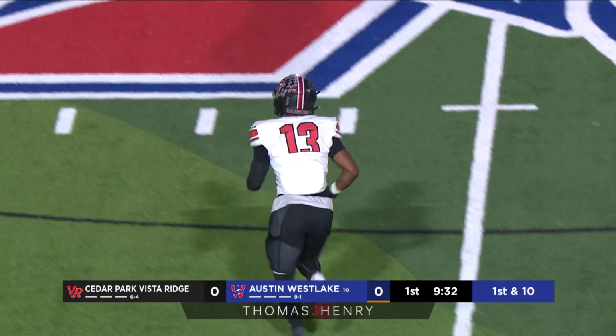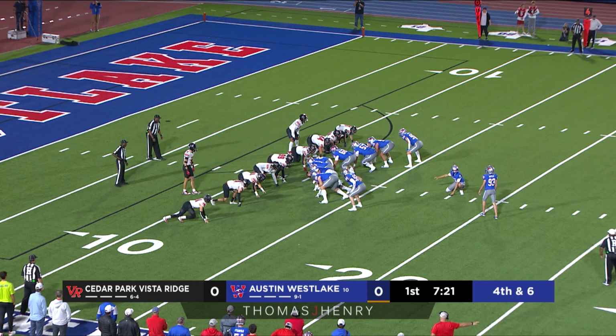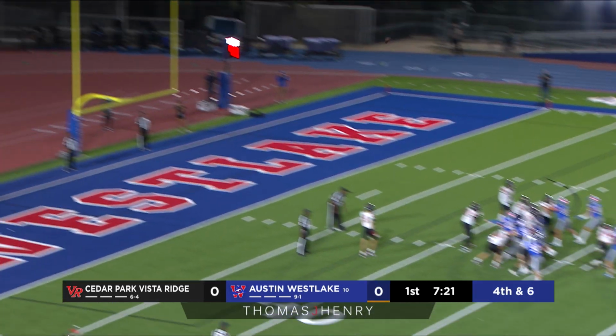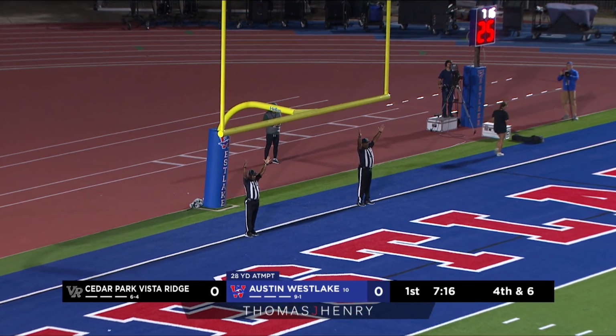No punts early on. For the offense this season, Joe, there are drives where they look unstoppable, and then it can just get out of sync and out of rhythm from time to time. 28-yard field goal here from the snap of Holden Helms, the hold of Austin Knox. Nolan Bartley knocks this one through. It's good for his third made field goal of the season.